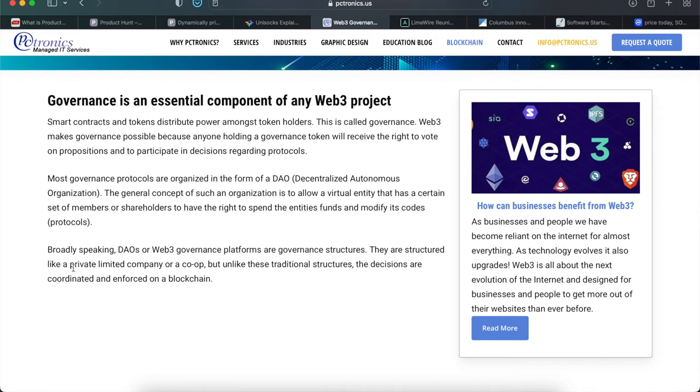Broadly speaking, DAOs or Web3 governance platforms are governance structures. They are structured like a private limited company or a co-op, but unlike these traditional structures, decisions are coordinated and enforced on a blockchain. So again, if you haven't heard of what governance is, it's essentially just voting power. Yes, that's the easiest way to put it. If you hold what they call a governance token from a DAO or some sort of organization, you therefore have that voting power to vote on certain things that go on behind the scenes.